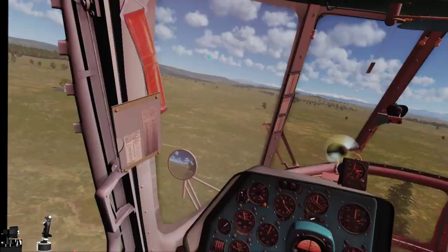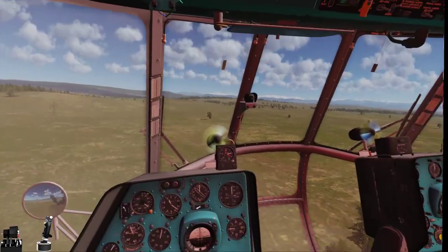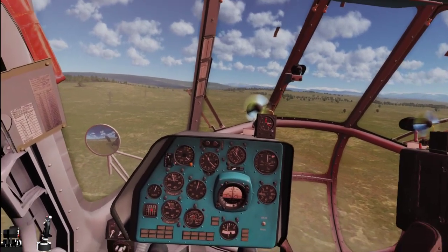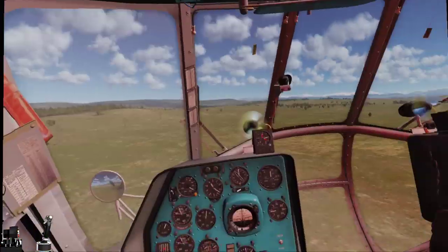I don't know where my auto unhook is, it's in Russian. I'm not sure. Well, can you talk to me on that switch? No, I've got that mapped. Falcon 2, go for it, hook.